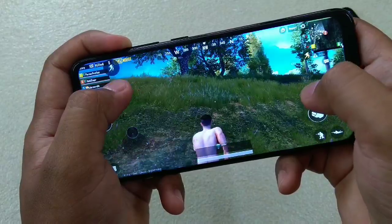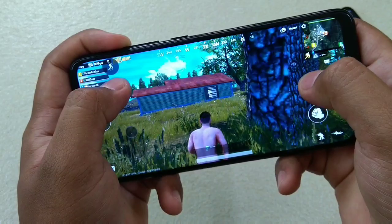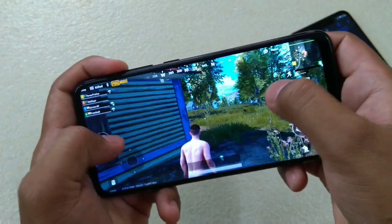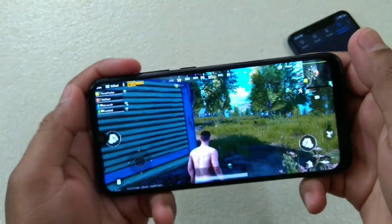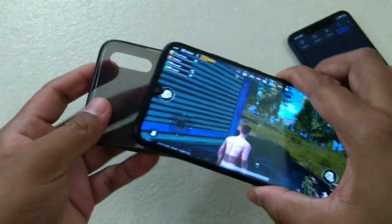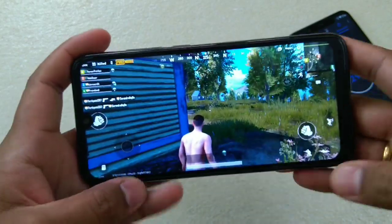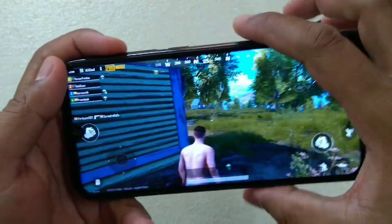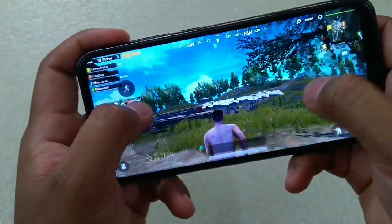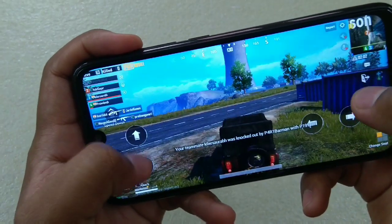Okay, so this gameplay is really smooth, and one thing I can say is that this is almost 8 minutes, and I'm feeling that this backside is getting warm, so it is always better to use this cover while playing, so that will give you comfort. Otherwise you would not feel that good. Okay, so that can be done to avoid the heating. We'll be checking whether there is any kind of overheating or not. Okay, so let's drive.